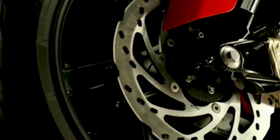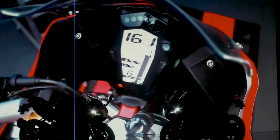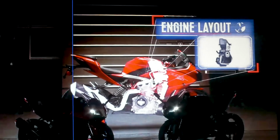ABS is standard on the Apache RR 310, which means you won't have to wait for more than 2 years like you had to wait for the ABS model on the Apache RTR 200 4V, but jokes apart, this motorcycle has both liquid cooling and oil cooling. They seem to have realized the heating issue on the KTM bikes and developed the fairing along with heat shields to keep the heat away from the rider and keep the engine as cool as possible in our hot, humid riding conditions.